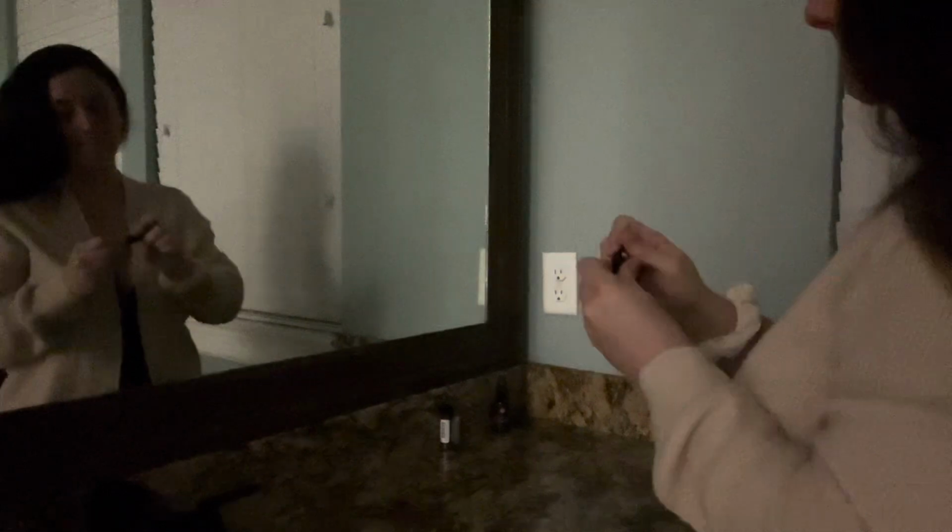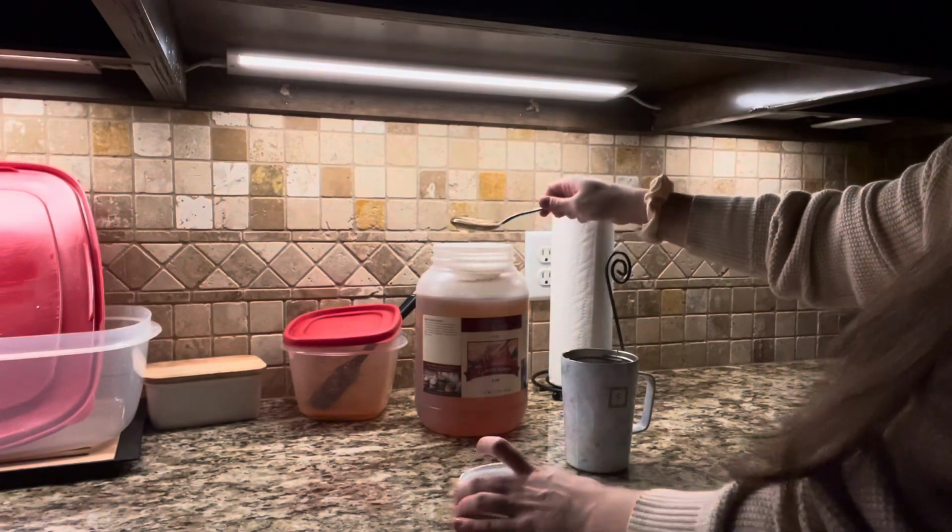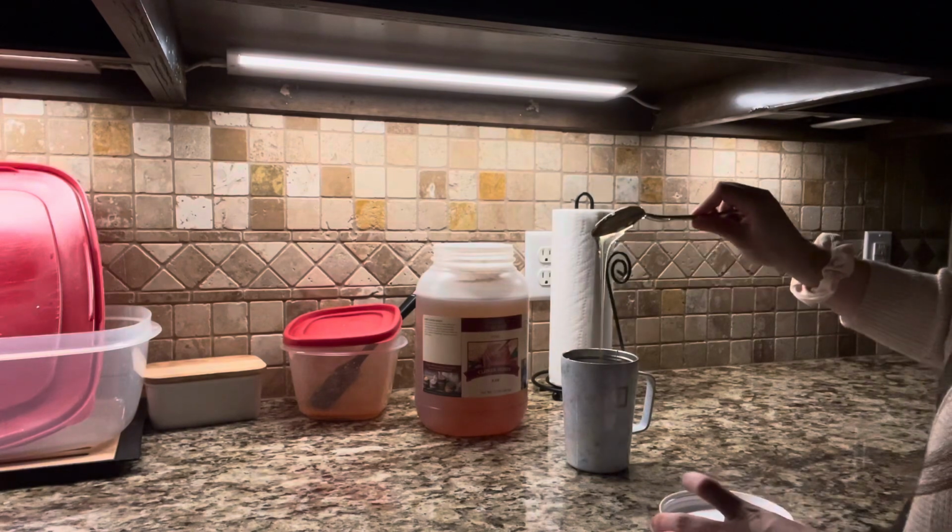So anyways, I am going to put on some of my face serum and chapstick. I don't do much for beauty care or anything like that, but I just recently got this a few months ago, and I've been enjoying it for my skin and my face.